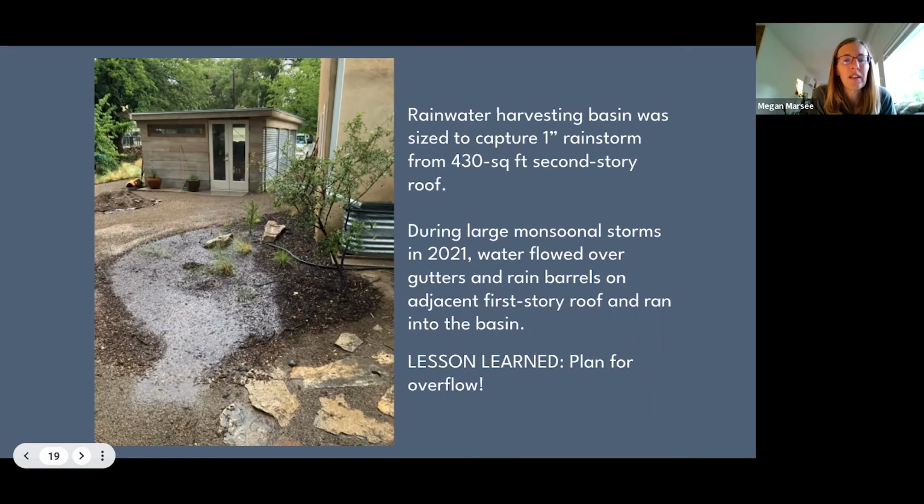This was at the end of July last year, but what ended up happening is we have an adjacent 1-story roof, and we have some rain barrels, and then they overflow to a series of trees, but the rain was coming down so hard that it came over the gutters. It overflowed the rain barrels, and it came down this pathway and ended up entering into this basin, which was not actually sized to collect water from the entire roof. So this was just after the rain event ended.